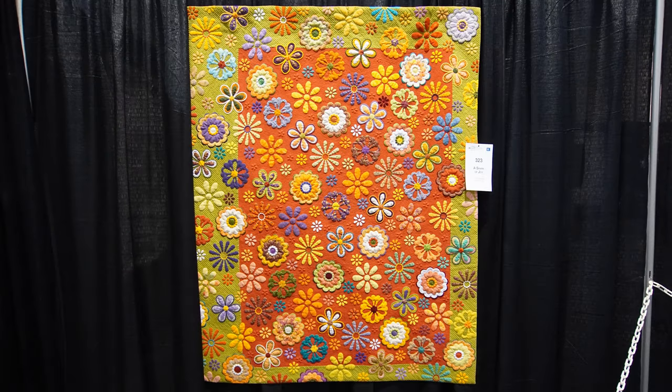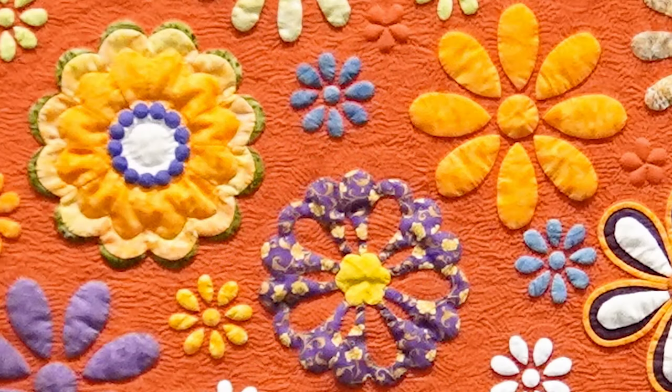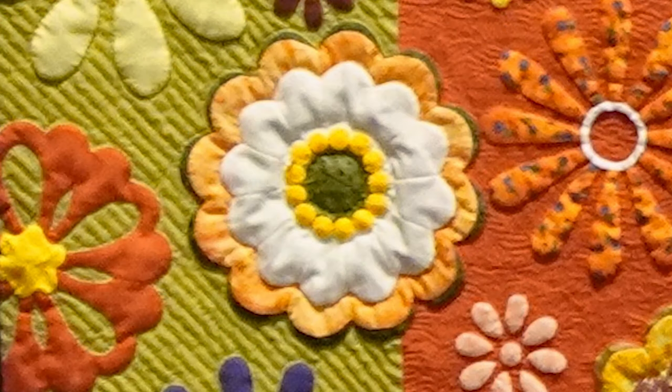Next quilt was definitely aptly named when it was called A Spark of Joy. It was made by Zena Thorpe from Chadsworth, California. She used hand applique as well as hand quilting on this particular piece. And as you look at the detail in this, you can see, again, the dimensional look to it given by the way that it was appliqued and then the way that it was quilted after it was appliqued.